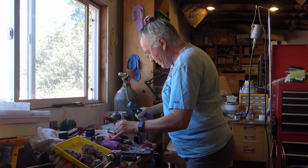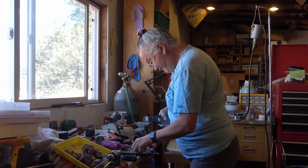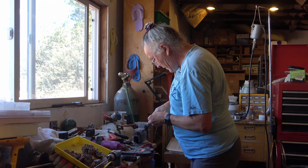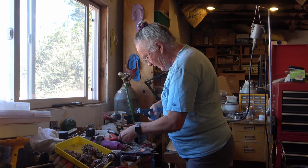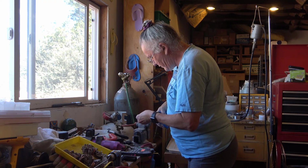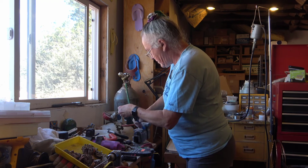I have a mechanical cutter here. It's not working right. And I don't want to spend an hour or two fiddling with it. That will be one of the projects that we will work on when I get back.